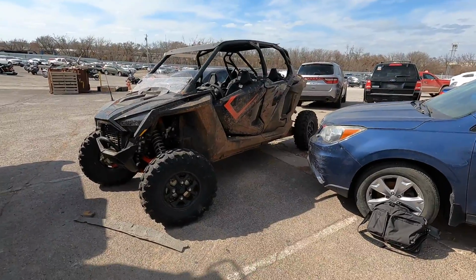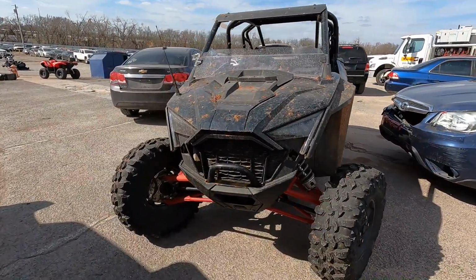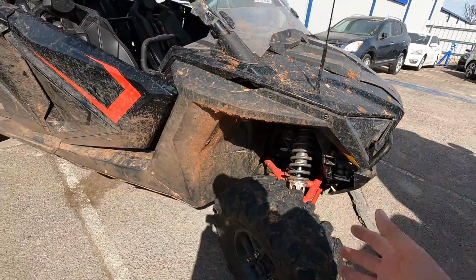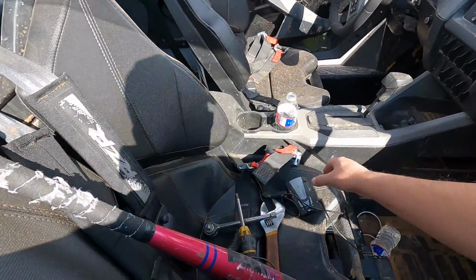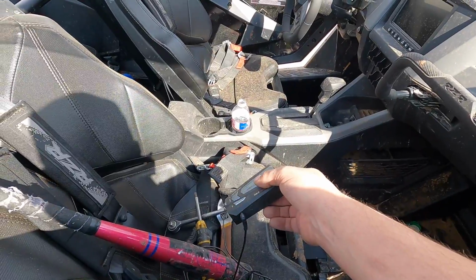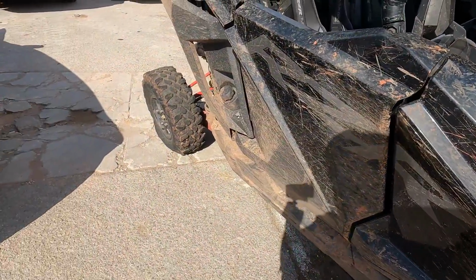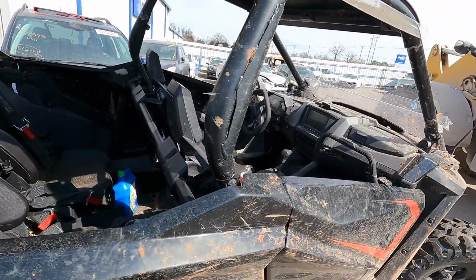Guys, I think we're going to end this one with this Polaris Razor right here, man. What a way to end the video. Suspension on the front looks like it's good. Axles, shocks, everything looks in good shape. What about it? Are you kidding me right now? A radar detector in one of these? I mean, are you going 70, 80 miles an hour on the street in this thing? I wouldn't think so. I know they'll do it. I just wouldn't think you'd be doing that on the street.